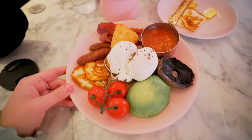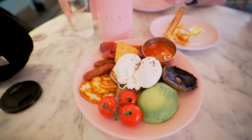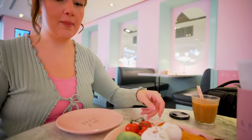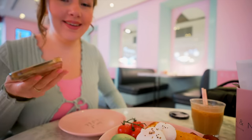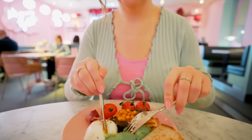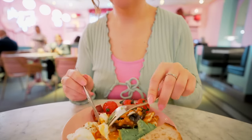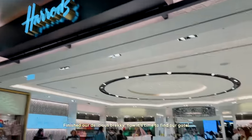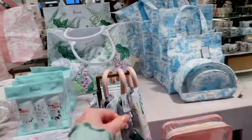I can't believe it. I've never been to one of these before. I do know the one that opened in Manchester though, but look at this. It's so pretty. They've definitely gone for the Instagrammable vibe here. It does make you want to take loads of pictures, I'm not going to lie. That avocado is really fresh, you know. Carrots. Oh, look at that cute umbrella. That's so cute.